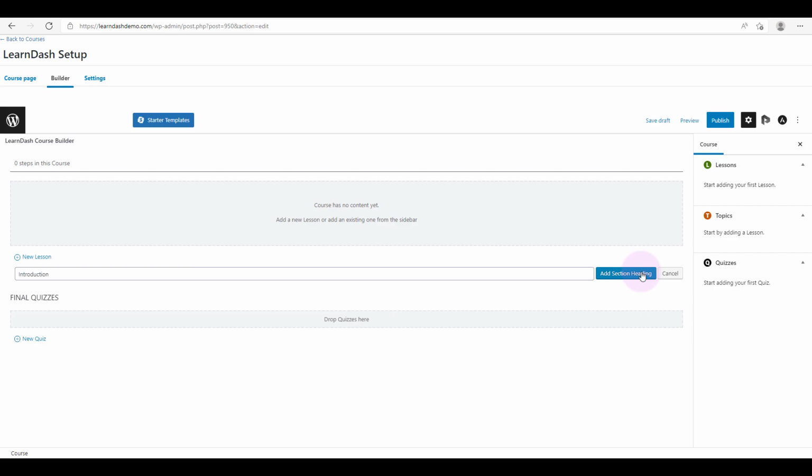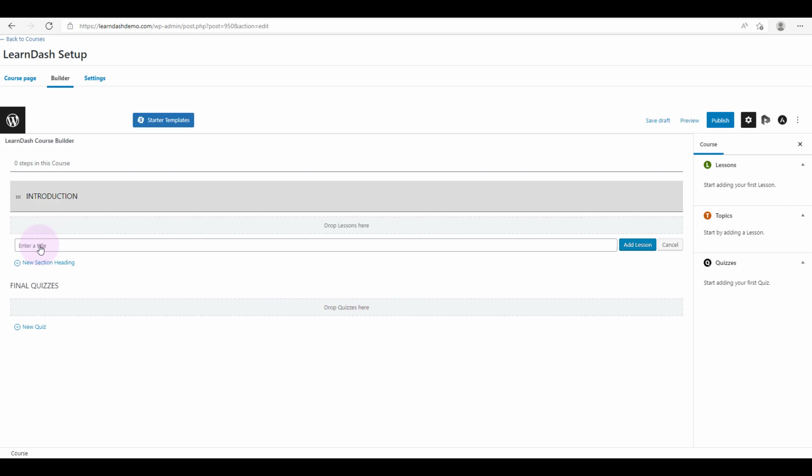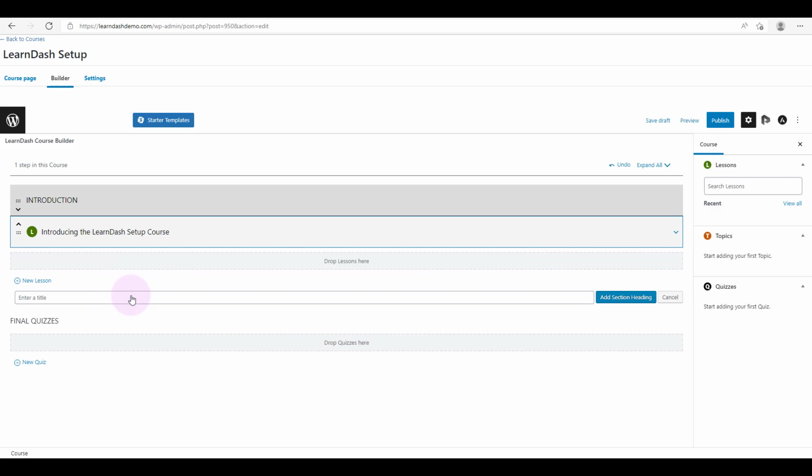We've got a new heading, but now we need to create a lesson underneath it. So this will be where we create our content for the introduction. So we're just going to name this lesson Introducing the LearnDash Setup Course. Click Add Lesson. All right, now let's build another heading. So now we're going to build a second heading for our course, and we're going to call it Buying Site Hosting and Domain. So click Add Section.